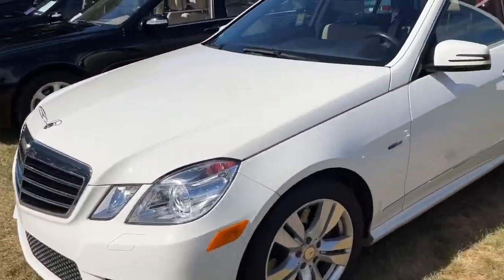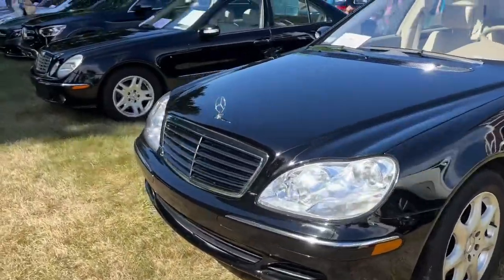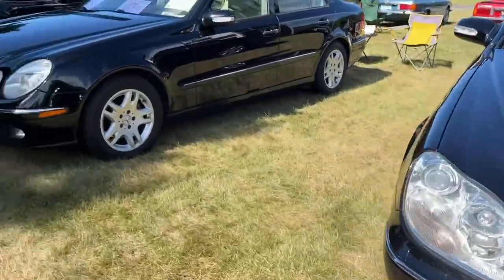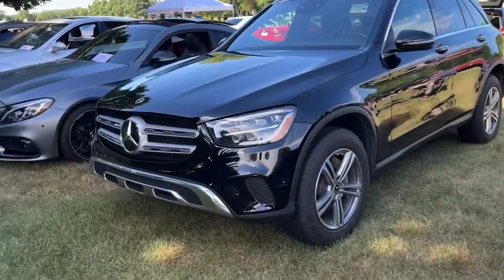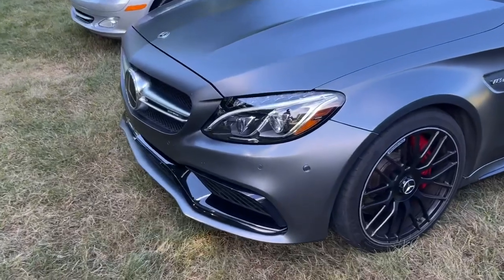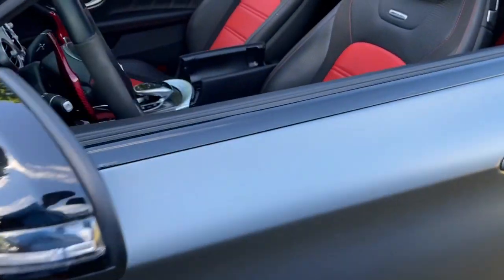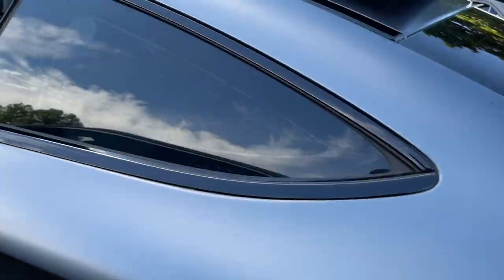Now I got a new wagon. Like I say, wagons are getting real popular now. There's another one over there I'm going to show you. A lot of stuff around here. Look at this. I love this paint, guys. This is that matte gray paint. I love this paint. This is really nice with the red guts. Red paddle shifters, carbon fiber, guys. Y'all see that? This thing is nice. Nice. I like this. Got the roof.